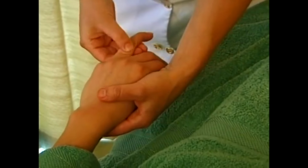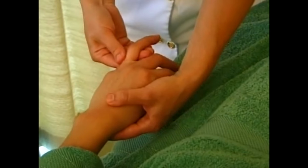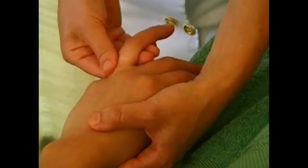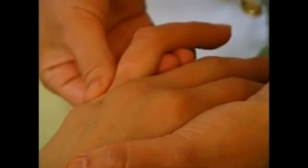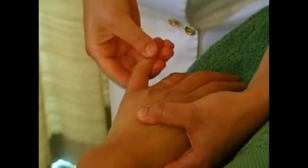The one nice thing about massaging fingers, as you can see here, is Pamela normally wears rings on this finger, and it's nice to massage that area. It's such a lovely feeling when you have an area massaged which is normally completely protected by jewellery. Normally ears and fingers are the lovely areas to massage.